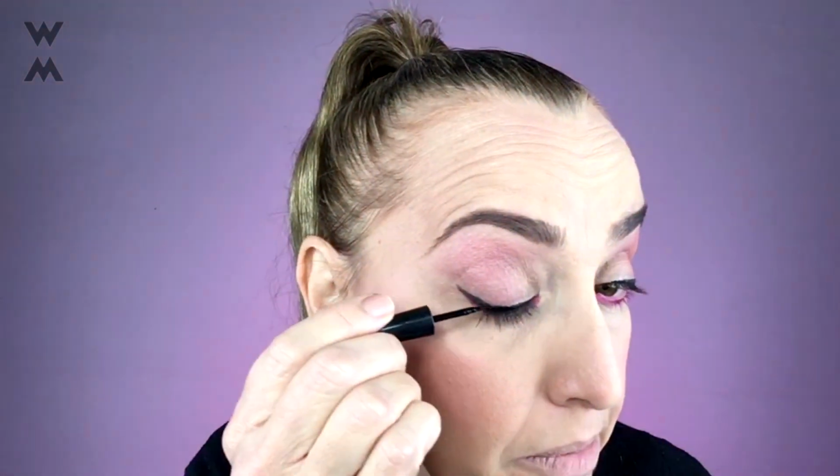So I'm happy. Now what I'm going to do is a little bit more liquid liner. I've already got it on there, so I don't have to pay too much attention. I'm just going to deepen it up. Because I've already got it the way I want it, I'm just going to deepen what I've already got. Okay, whoops. And if you make a mistake, well, doesn't matter. You can fix it up.